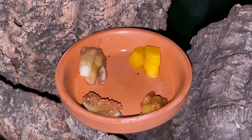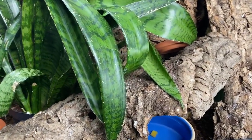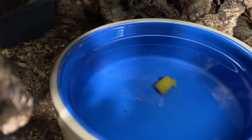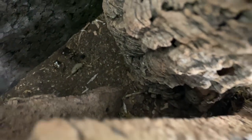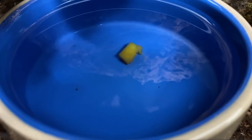So yeah, very interesting. Well guys, good morning. So I come in to check on this food dish. Some mangoes falling into the water dish. However, everything else is gone. So unless something else fell back here, these hooligans did finish their food. So they ate everything except some of the mango that fell in.